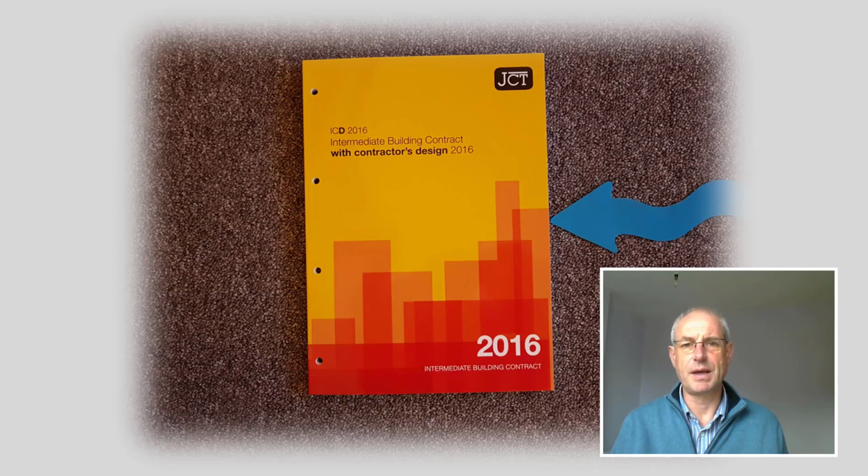Now, what that really means from a client's perspective is the contract administrator coming to site every few weeks, making sure the building is being constructed to the terms of the contract, dealing with any valuations. So at the end of each month, the builder will submit a valuation for the work done in that month. The contract administrator will review that and make sure it's a fair and reasonable determination of the value. That can then be passed to the client by the builder with an invoice.